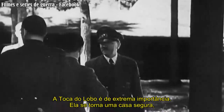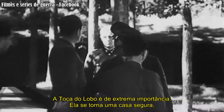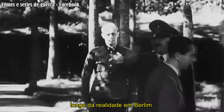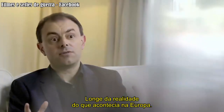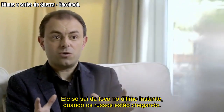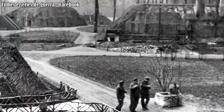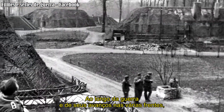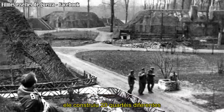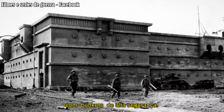But yeah, the Wolf's Lair is so important. It becomes his kind of sealed home, away from the reality of Berlin, away from the reality of much of what is happening in the rest of Europe. Until the very end. He only leaves when the Russians are almost at the gates. Only then is it evacuated and destroyed. Throughout the war and his advances on various fronts, he would have constructed no fewer than 20 different HQs built around high-security bunkers.